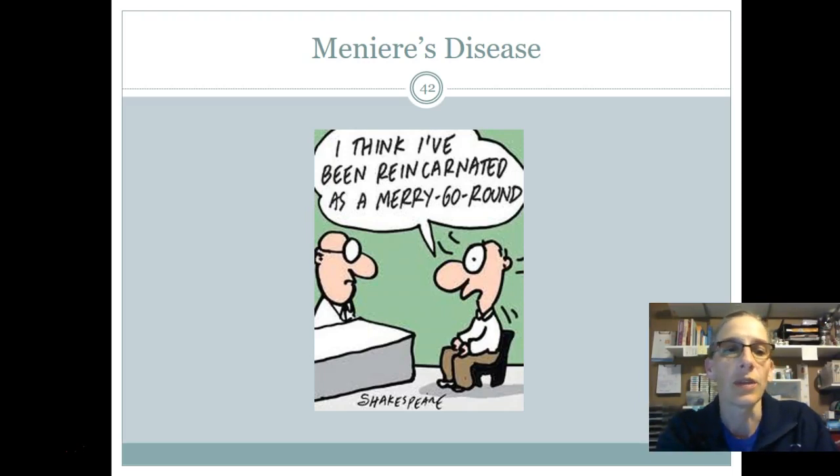Signs and symptoms, though, there is a triad. It is a triad for Meniere's disease. You have hearing loss, vertigo, and tinnitus. This triad, these three symptoms, hearing loss, vertigo, and tinnitus, pretty much come together. So the theories of etiology, there is an unknown etiology to Meniere's disease, but some of the theories are a congenital narrowing of the endolymphatic duct, allergic reactions, autoimmune responses, head injuries, or viral infections of the inner ear.